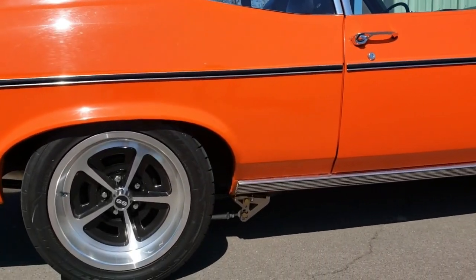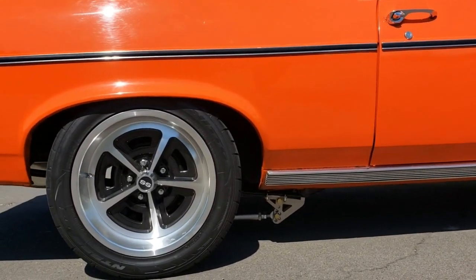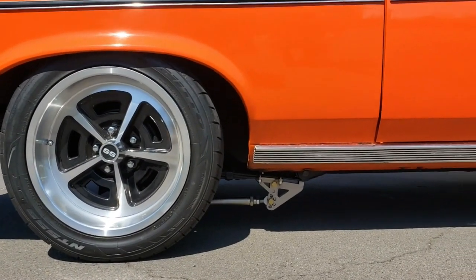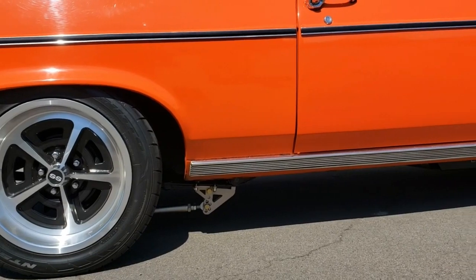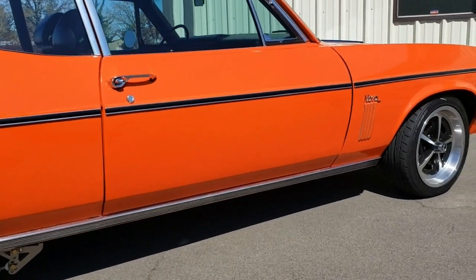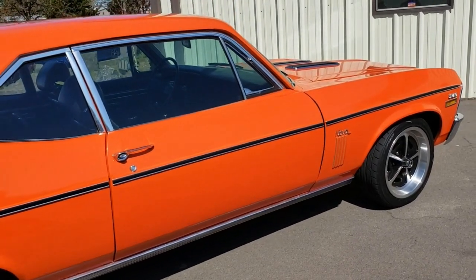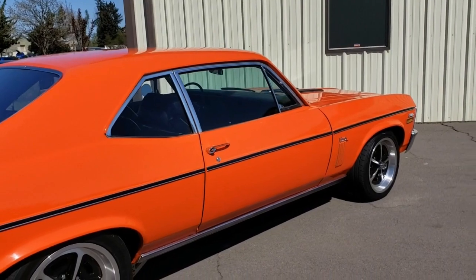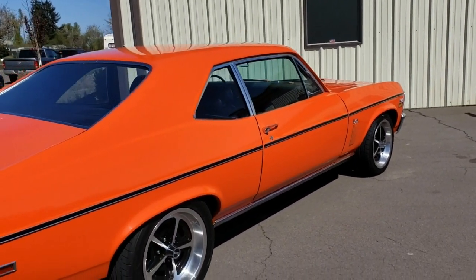Got Flowmaster exhaust, Detroit Speed rear suspension with Smithcraft race traction bars. The front's got the coilover conversion, Detroit Speed. The car handles really well now. Try to keep the stock appearance as possible, but update it so it drives nice.